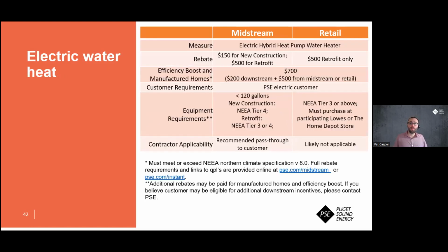For electric water heat, showing midstream here, Holly went over midstream, but again, this is for electric hybrid heat pump water heaters. It's going to be between the midstream and the retail channel. For the retail channel, it's going to be a $500 retrofit only. The efficiency boost and manufactured home rebate is an additional $200 on top of that $500 that the customer gets from either the midstream or the retail channel.